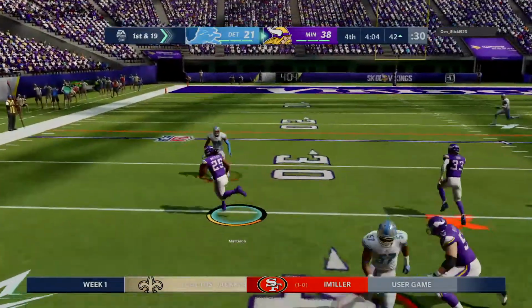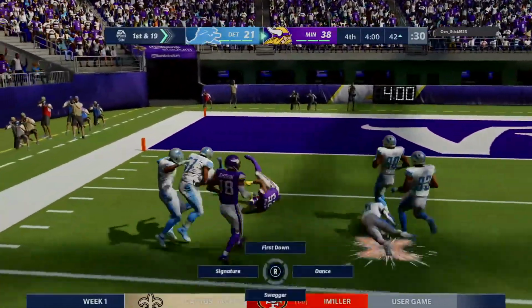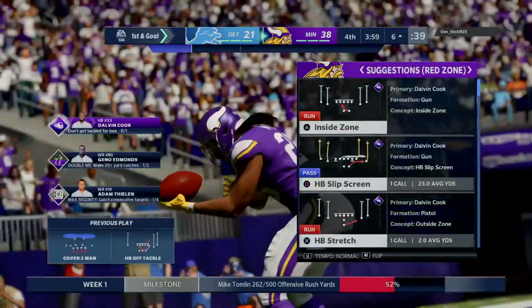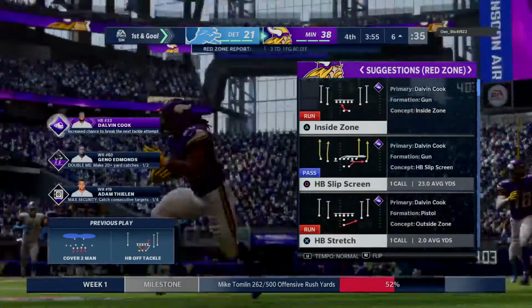Running from the shotgun with Madison. There he goes inside the 30. And he's all the way down to the 6-yard line. It's a gain of 45. That was excellent from start to finish, from the blocking to the running, just well executed.